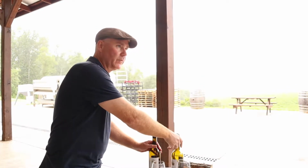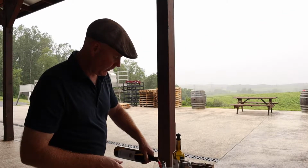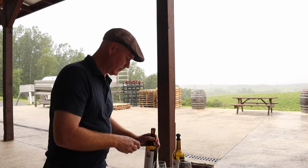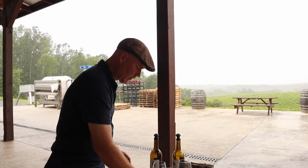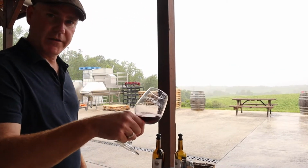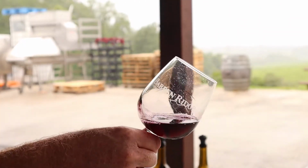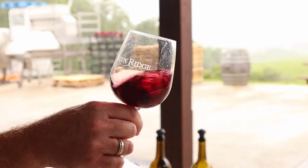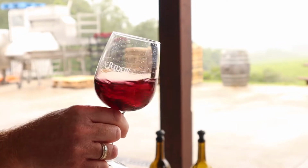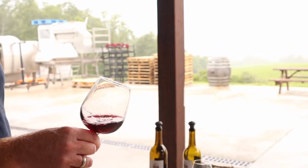So we're going to put some 2017 in the glass. Kind of a nice deep ruby color. 13% alcohol. The new vintage is a little lower at 12%, and I'll explain the difference in the vintages as we taste along.